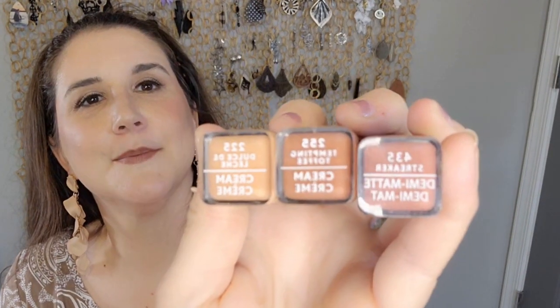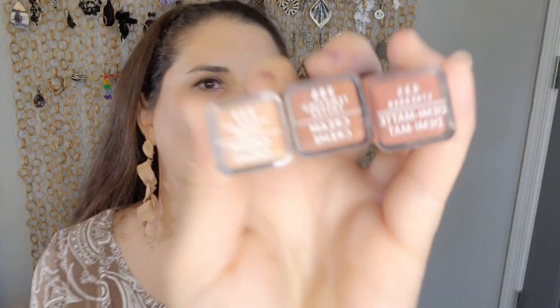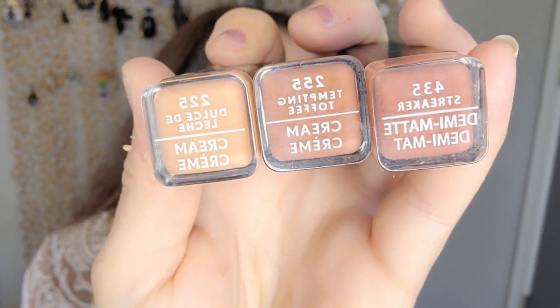The first three I'm gonna swatch for you are from the Covergirl Exhibitionist line. Why are they upside down? Or are they just backwards? I gotta figure out if I'm backwards. Hold on.